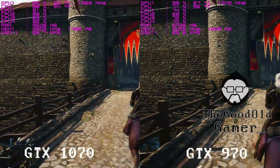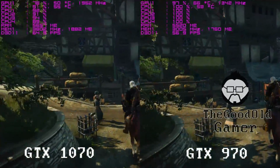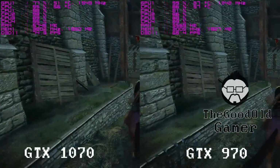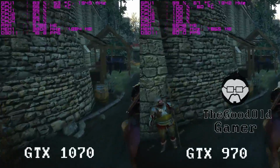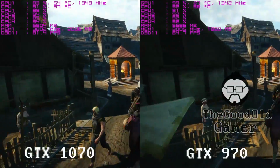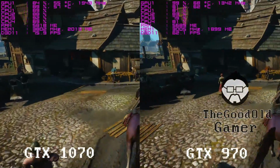Okay, so the first thing you're really going to notice is it's kind of a similar story here. The GPU utilization on the GTX 970 is virtually 100% the whole way through. It does dip down at some points, so this lets us know that our CPU is pretty much being completely maxed out here. It's going to go back and forth, but most of the time, the GPU is 100% and the CPU's got a little bit extra to give.